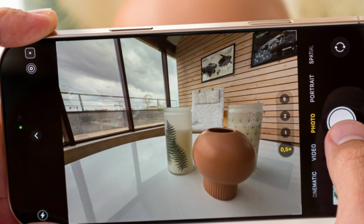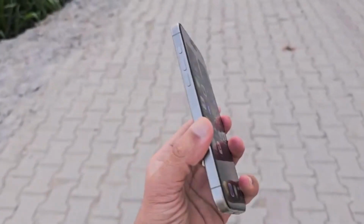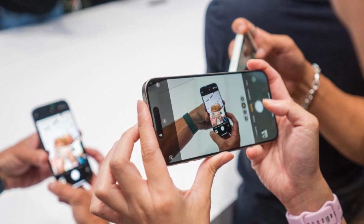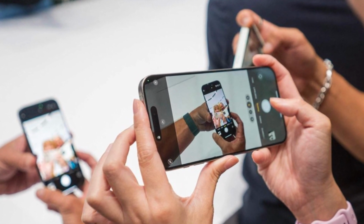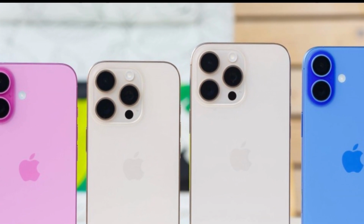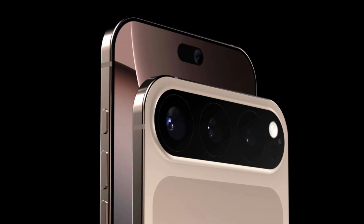This will likely make a significant difference in photo and video capabilities, positioning the Pro models as some of the best smartphones for photography and content creation. Apple has consistently focused on camera advancements in recent years, and this trend seems to be continuing with the iPhone 17 Pro lineup. One of the most intriguing additions to the lineup is the rumored iPhone 17 Air.